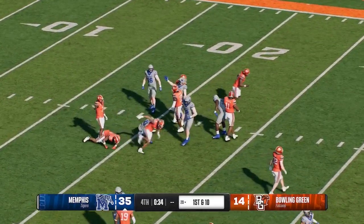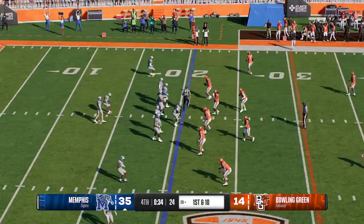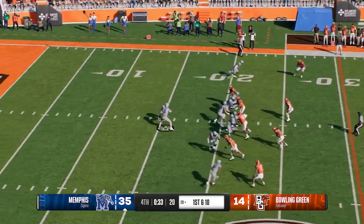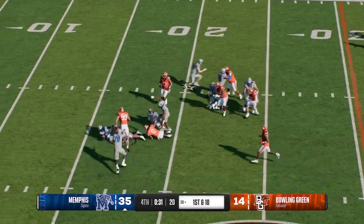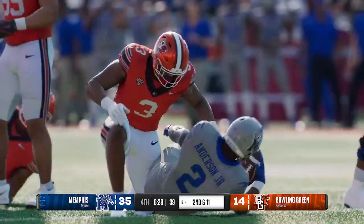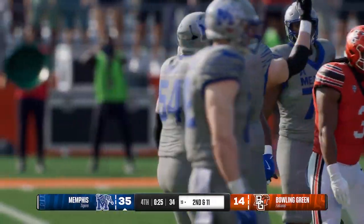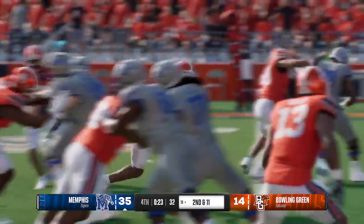He was hoping for something a little more dynamic, but they get him on the ground at the 20. Memphis has the ball back and the offense ready to go to work. Anderson with the carry. They bring him down, and he's going to lose a yard on that one. Firmly in control of this game. We'll see if they just try to run out the clock and get out with a victory.